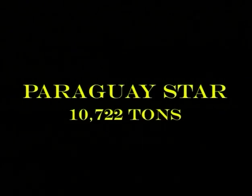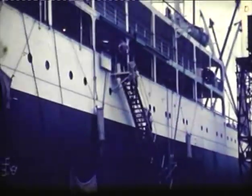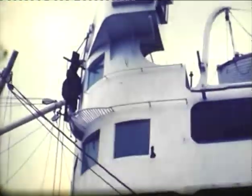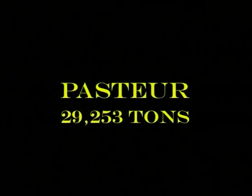The Paraguay Star, built for Blue Star by Cammell Laird in Birkenhead. She was completed in October 1948 and used initially on the London to Buenos Aires route. In August 1969, she caught fire whilst in London and was taken to Hamburg and scrapped.